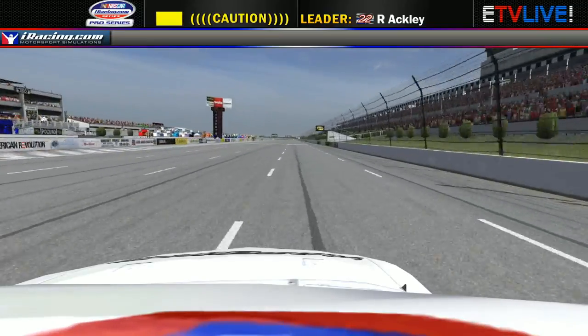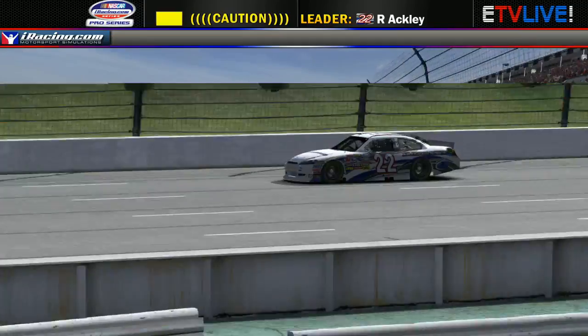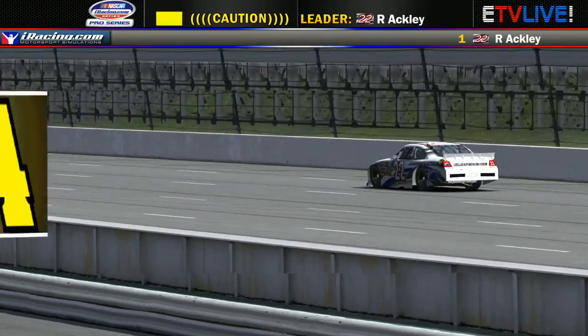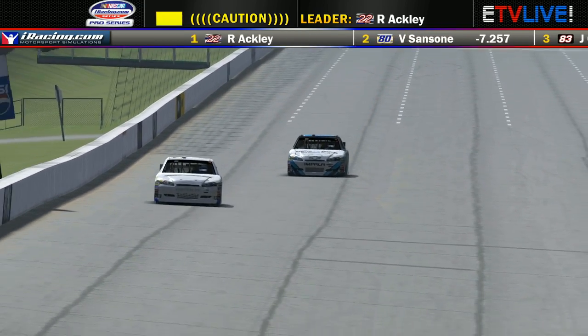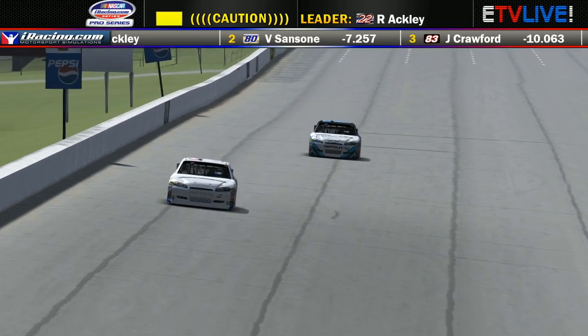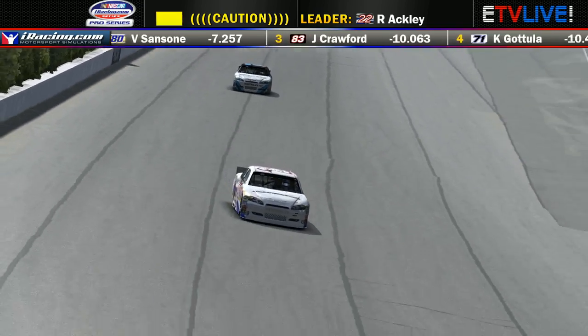That's going to bite the 22 right here. Now you're going to hear he's going to start clutching it right now. Everyone else is on the lead lap. I'm hearing Joey Brown had a problem, so that's going to hurt his night. But this is really going to hurt Rob Ackley and help everyone else that's already pitted that's behind, because everyone's on the lead lap.